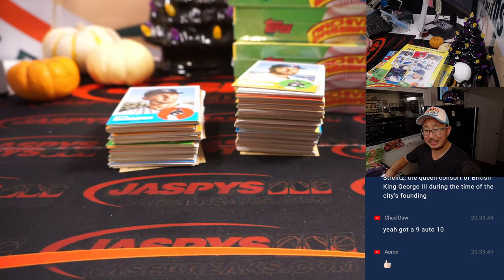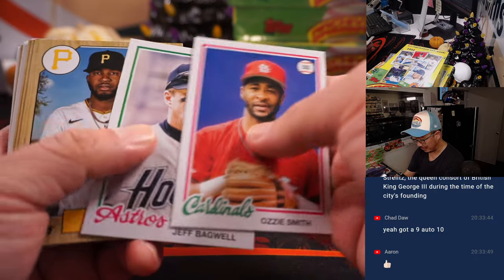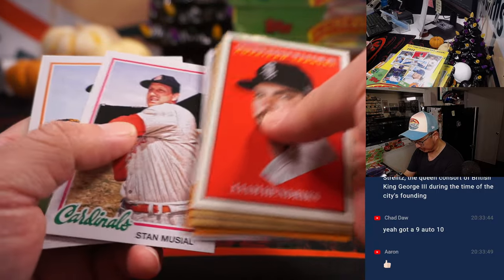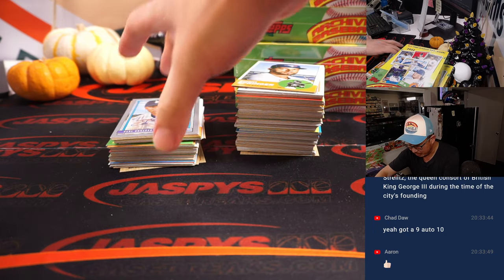Hey, get your at-bats in, ladies and gentlemen. Dreams can come true. Oh, so Stars and Stripes starting 2017. I got you. Now, sometimes the variations here are a little hard to spot. Some of them are pretty obvious, but all cards ship. So if I miss one, don't worry. I'll still get to you.